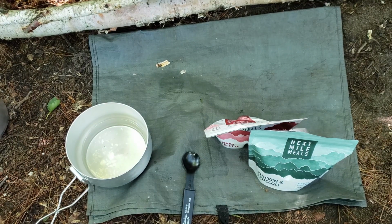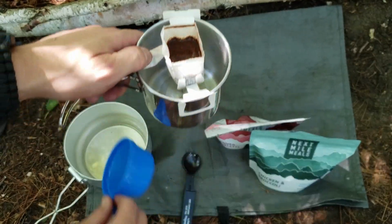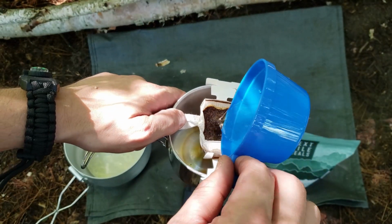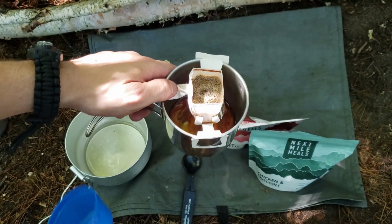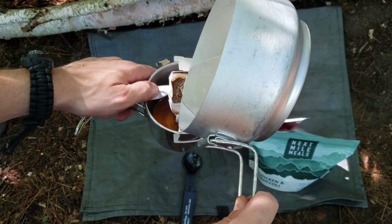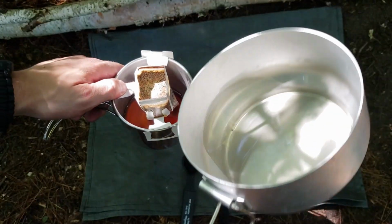Oh, it smells amazing right now. And then you just pour over the water and let it start brewing. This is really cool. I've seen this, but I've never got to try this. I bet it makes really good coffee. You gotta be careful not to overfill it. I'm just gonna get about 8 ounces of coffee here to eat with my lunch. Just pour some right in. You can watch it. It's actually brewing on the bottom. Can't wait to taste this coffee.